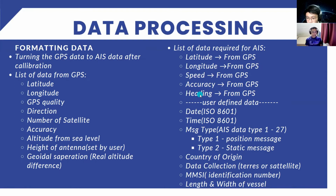Heading means bearing or direction of where the GPS is currently going. So the other AIS data that we need to include other than GPS is manually included. Some of the other data that the AIS format requires include date, time, and message type.